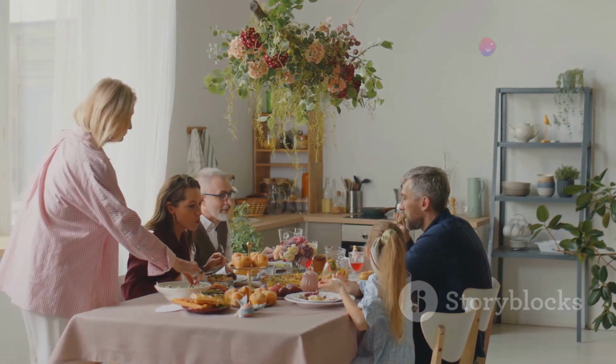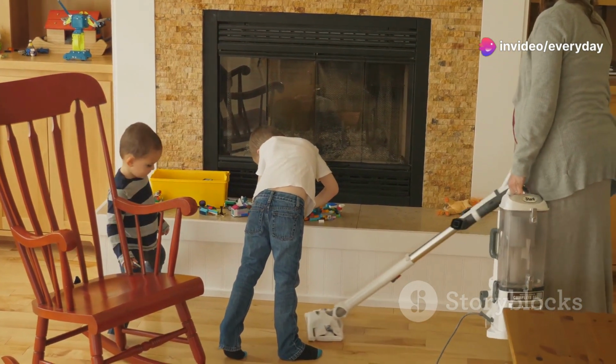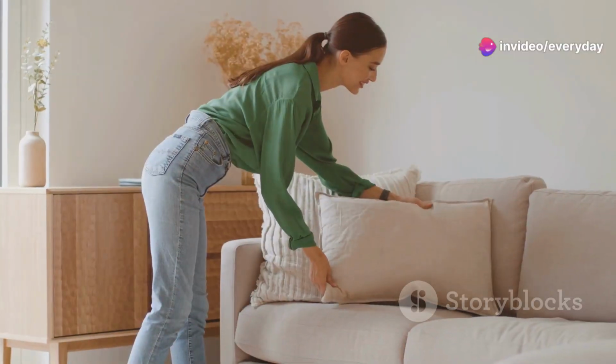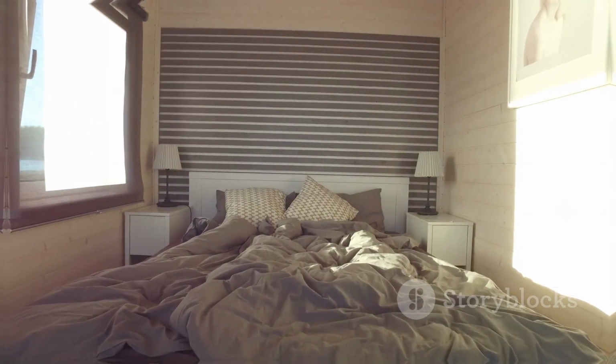Tip number 10, do a 5-minute clutter check at dinner time. After dinner, take a few minutes to go around and pick up any remaining clutter before settling down for the night. It's an easy way to start the next day on a clean note.